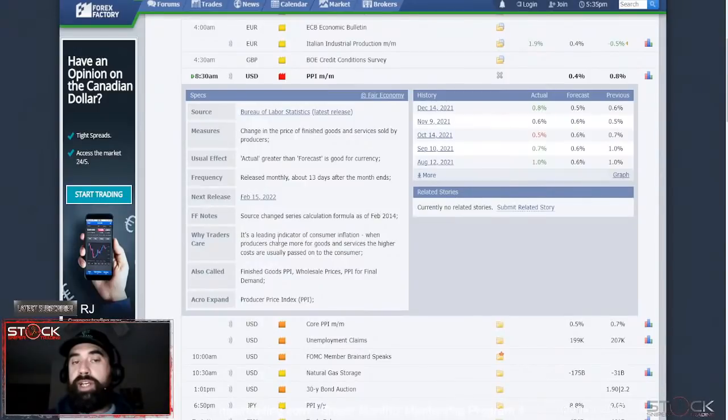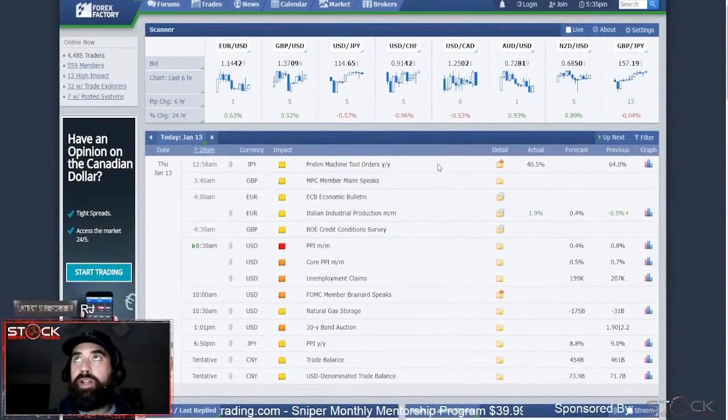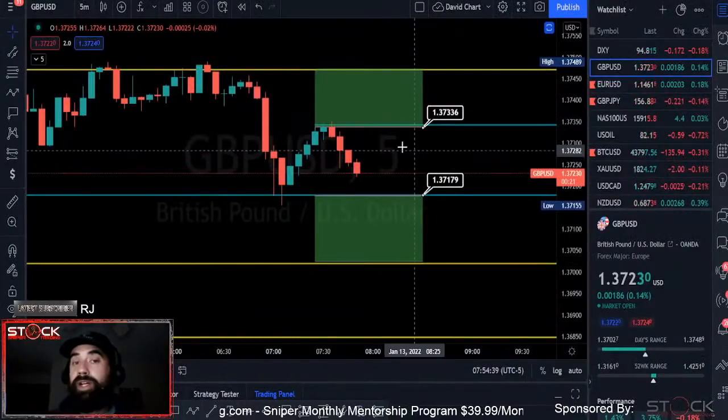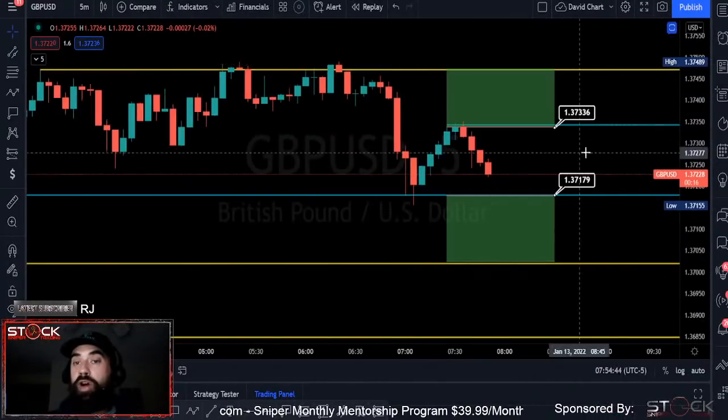So why traders care? It's a leading indicator of consumer inflation. When producers charge more for goods and services, the higher costs are usually passed on to the consumer. So inflation, guys. Inflation is key. I read, I think it was just an Instagram post, that one of the biggest problems is going to be inflation, come 2022 for the rest of the year, as well as leading into 2023. Inflation on goods, services, products, whatever it is.